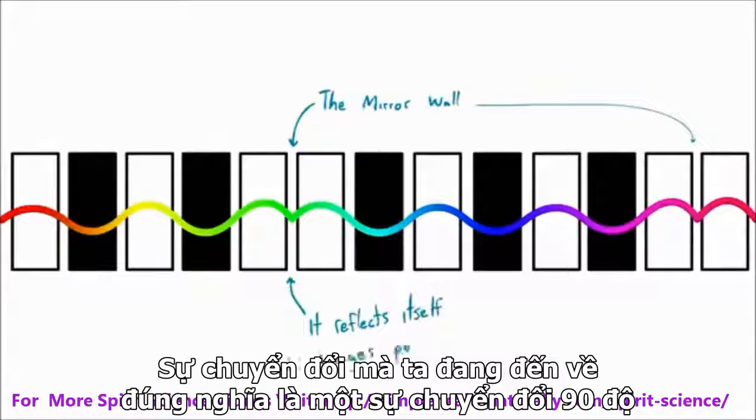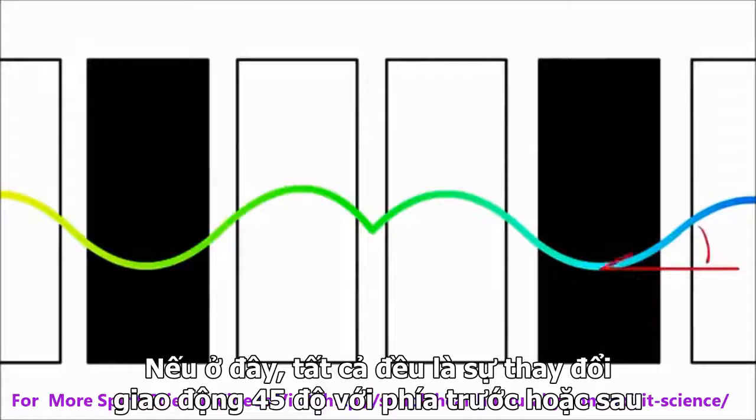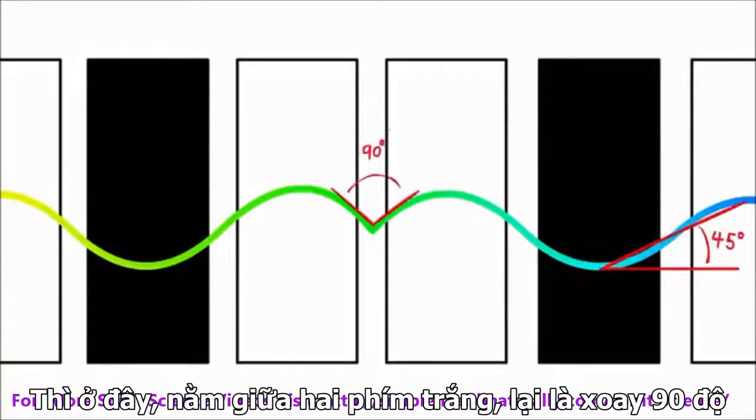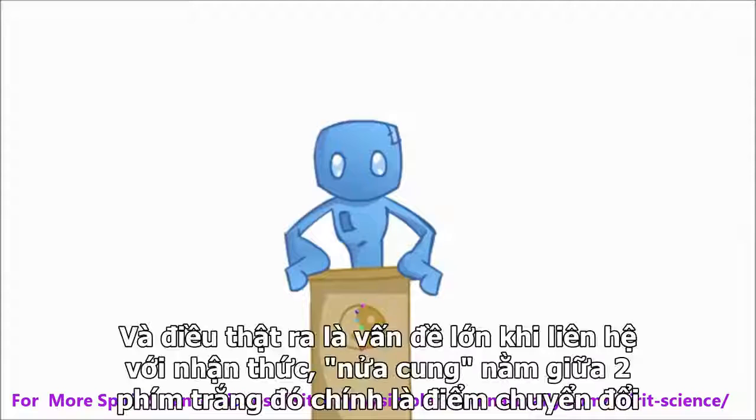The transition that we're talking about is literally a 90-degree turn, the space where there are no black keys between white keys. If these are all 45-degree turns oscillating to and fro with each other, then these spaces between the white keys are a 90-degree turn. And you remember all about those from lesson 7, right? And this is actually a pretty big deal when you relate it to consciousness.